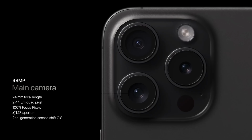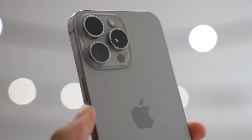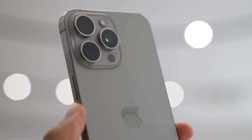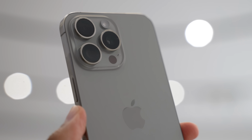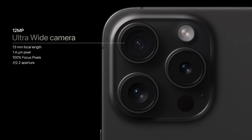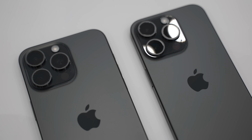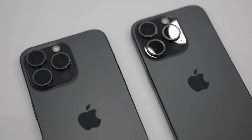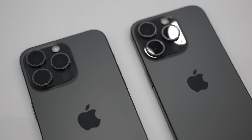Right now, let's talk about the cameras. So we have a new 48 megapixel camera, which has a larger size sensor. So that's going to be better for low light images. And you are, of course, going to get that 2x optical zoom on the sensor. Now, both also have an ultra-wide camera with a new lens, but what's really interesting is the telephoto situation. So the iPhone 15 Pro has 3x optical zoom, but the iPhone 15 Pro Max has 5x optical zoom.